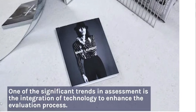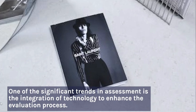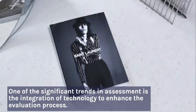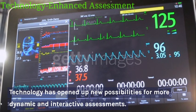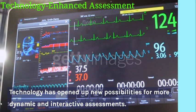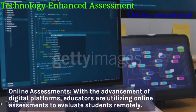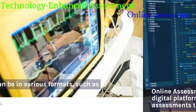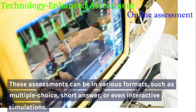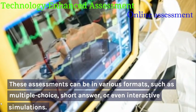Technology-enhanced assessments. One of the significant trends in assessment is the integration of technology to enhance the evaluation process. Technology has opened up new possibilities for more dynamic and interactive assessments. For example, online assessments. With the advancement of digital platforms, educators are utilizing online assessments to evaluate students remotely. These assessments can be in various formats, such as multiple choice, short answer, or even interactive simulations.